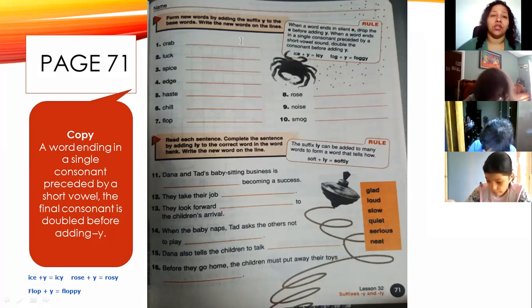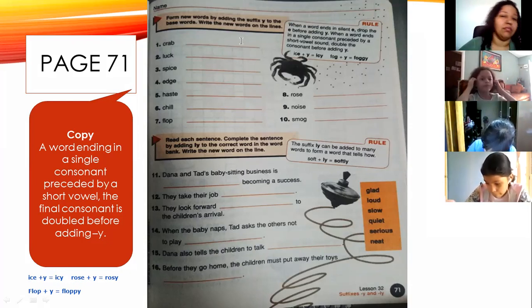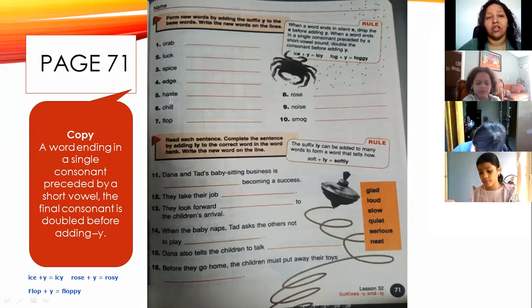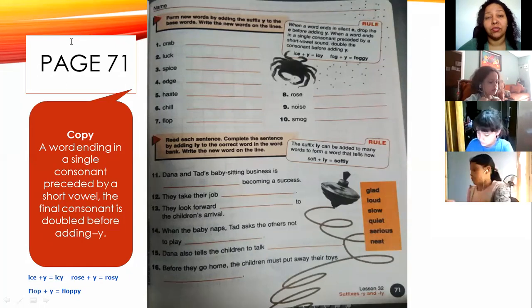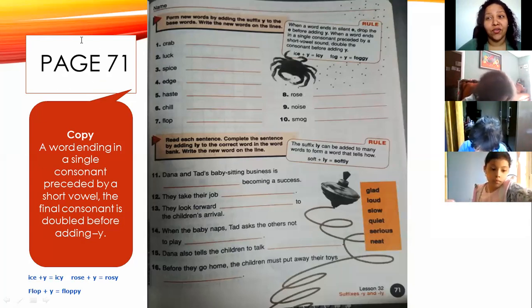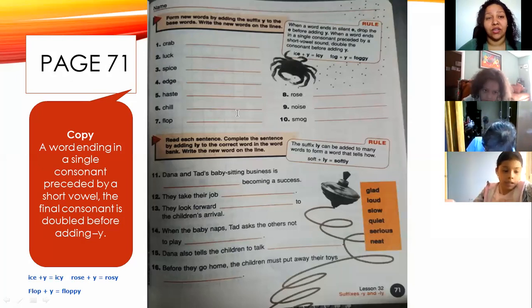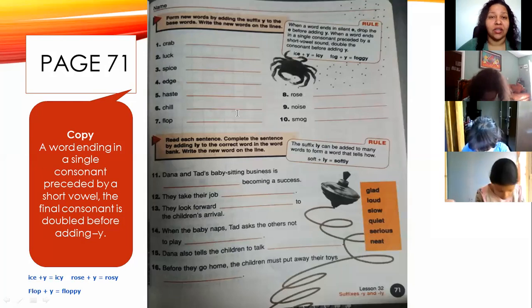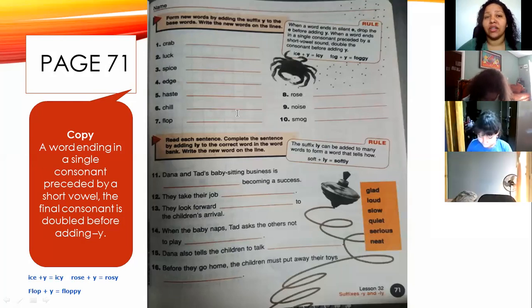Okay, so people that already finished, we can start working in the book. What page is that? Page 71. Over there, you see it says page 71. You need to learn to pay attention to what is on the screen, because sometimes you say, Miss, what is the page? And the number of the page is most of the time on the screen, okay? Well, in here, the instruction is telling us that we need to form new words by adding the suffix Y to the base words and write the new words on the line. This is going to be easy peasy.